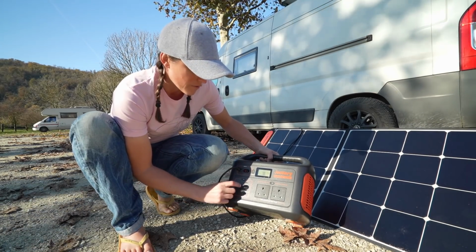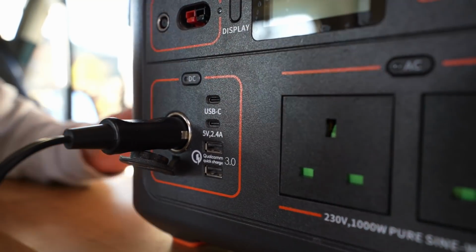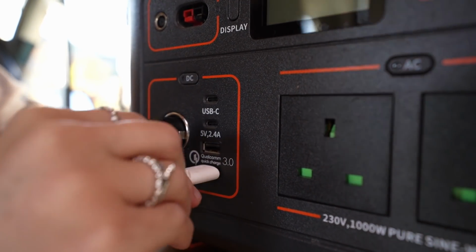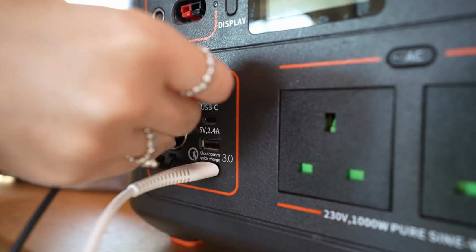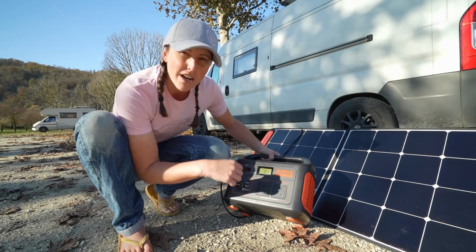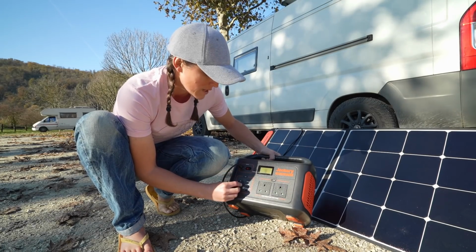You've also got on the front 2 USB sockets for plugging in, you know, phone chargers and things like that. And you've got 2 USB-C ones as well. And you've got the bog standard, old school now, 12 volt cigarette lighter type socket, which some things like Emily's laptop still are sold with those fittings. So again, really, really handy.